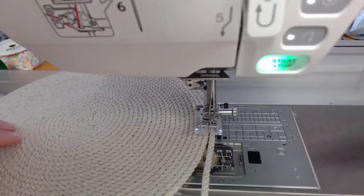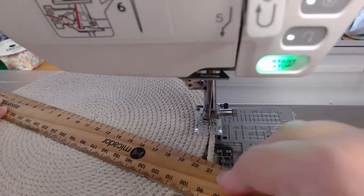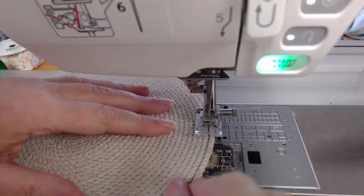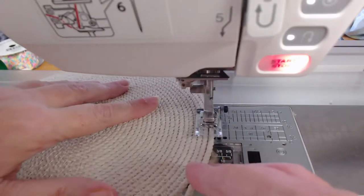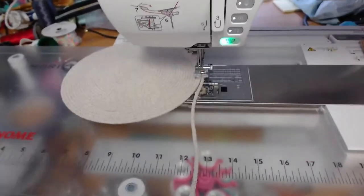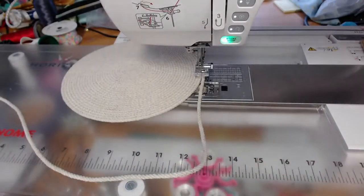So if you were doing this for a store, you could virtually... Okay. And I reckon we're about at that 20 centimetre mark. So you could virtually make one, and while the embroidery was going, you can sew the next one. That's right. And really, that's what you're after.